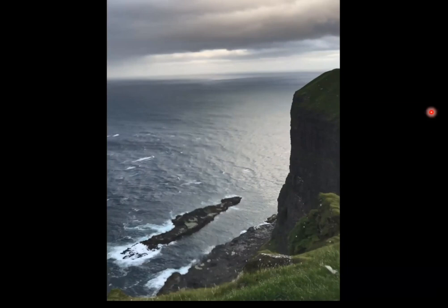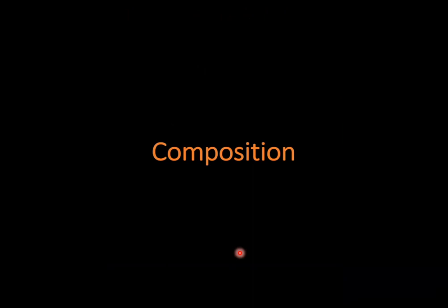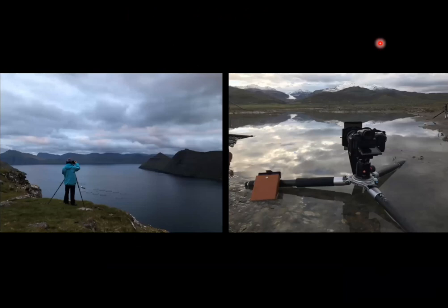So the last thing I want to share with you is composition. I'm not going to tell you about the rules of composition, like the rule of thirds, symmetric composition, and so on. But I want to share with you two tips on how to use composition to improve your landscape photography.